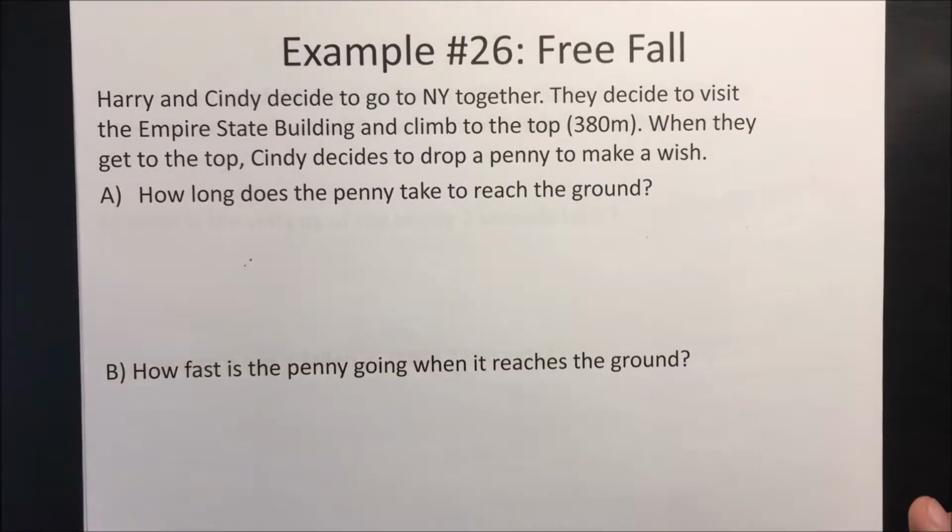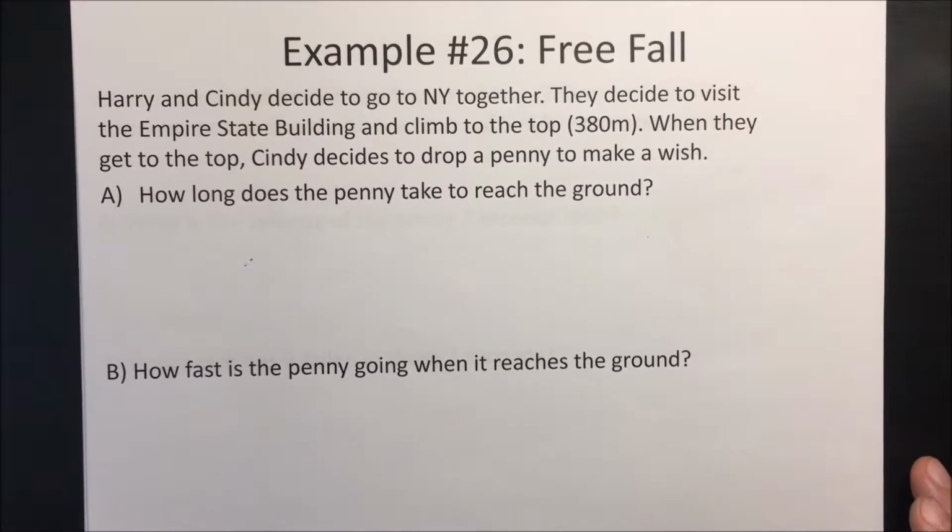Alright, now let's look at some math problems. Harry and Cindy, back at this. Harry and Cindy decide to go to New York together. What happened to Jim? They decide to visit the Empire State Building and climb to the top, 380 meters. When they get to the top, Cindy decides to drop a penny to make a wish. How long does the penny take to reach the ground?